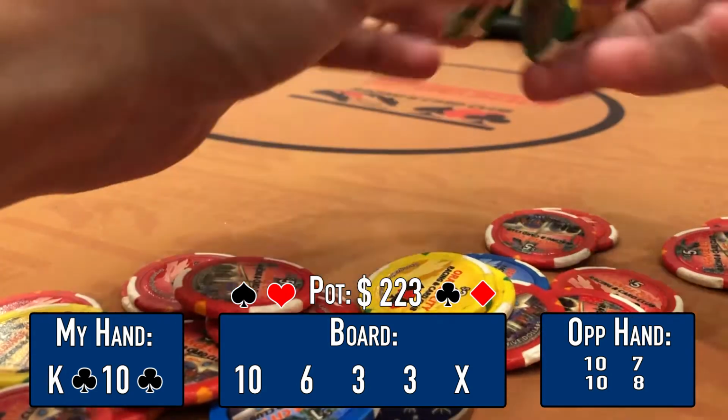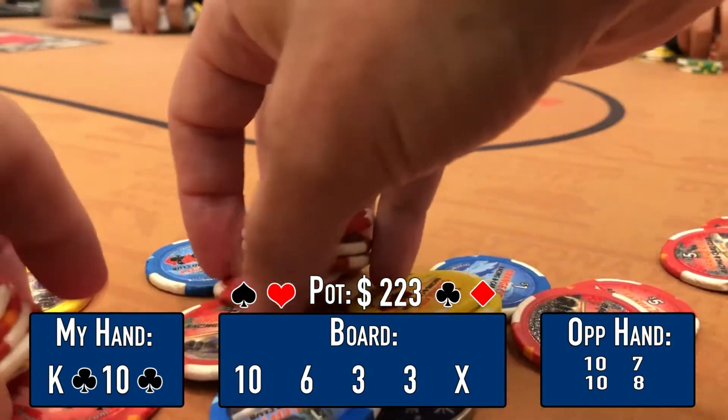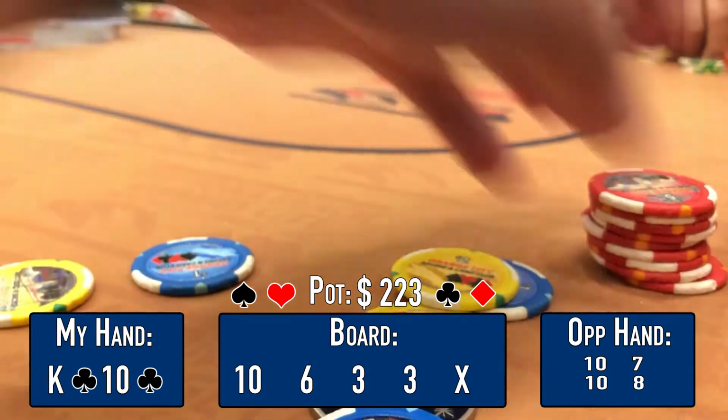I have played 4 hands tonight, and after dumping a buy-in early, I'm now up $70. What the is going on?